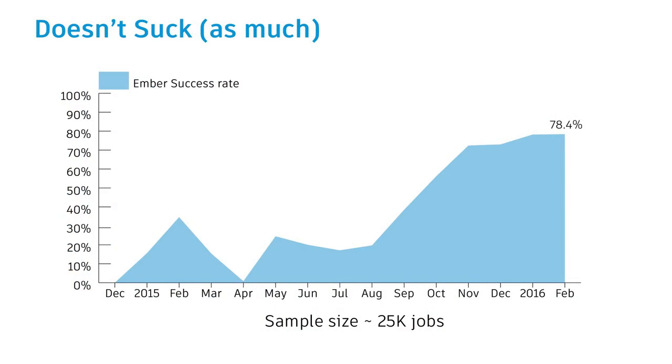So here's the data. You can see that the first 10 months make for pretty sobering reading, with very low success rates. And what we realized after speaking to customers and getting their feedback is that it's not enough just to have a good piece of hardware.